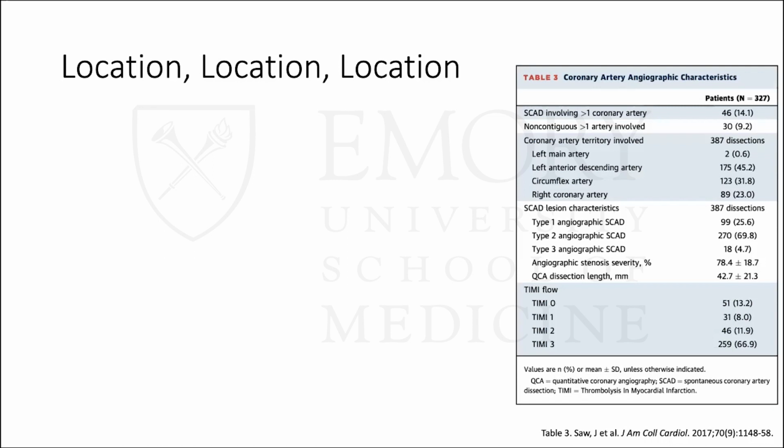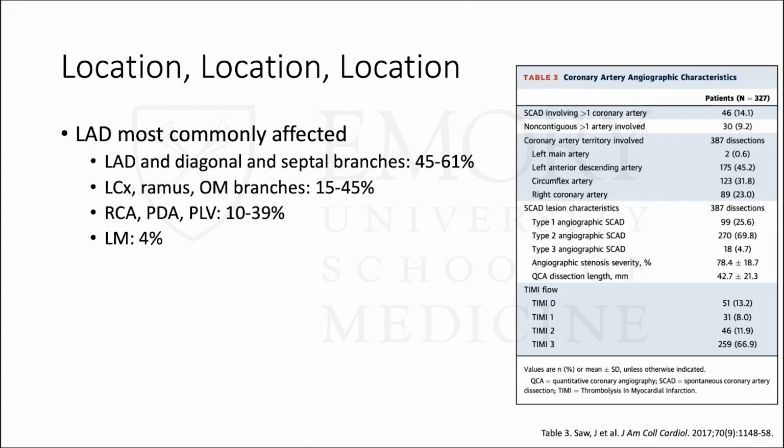Diagnostically, I think this is very challenging, and especially from a fellow standpoint, I think it is very easy to miss when we're in the cath lab. But again, having a heightened clinical suspicion based off of the type of patient that's presenting, and thinking about where the vessels are that are most commonly implicated in SCAD. So the LAD tends to be the most commonly affected.